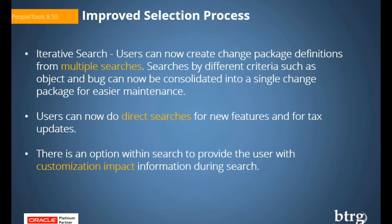The selection process when you create your change package has greatly been improved as well. In the past, when we searched for our features or bugs, once we came up with a search criteria, we needed to create a change package based on that search criteria. Now we can create a change package for multiple searches. So we can go through an iterative process where you can do multiple searches and then create your change package instead of just once.